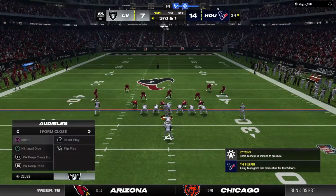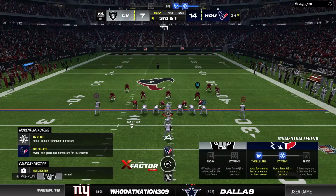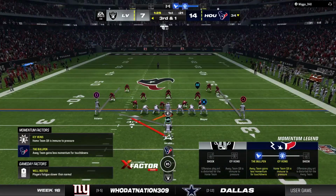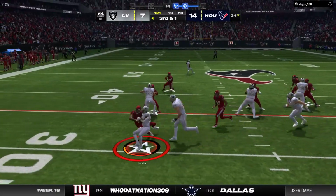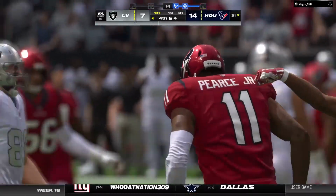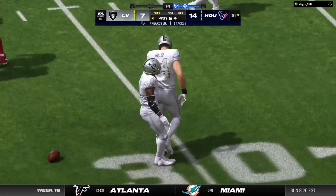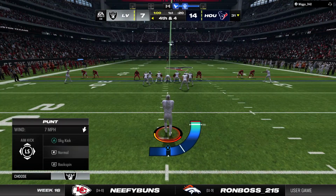Here now, 3rd and a yard. Trying to run for it with Jacobs. And he will not only not get the yard he needed, he goes the wrong direction. A 3-yard loss. 4th down now. Here's A.J. Cole now to punt this one away.